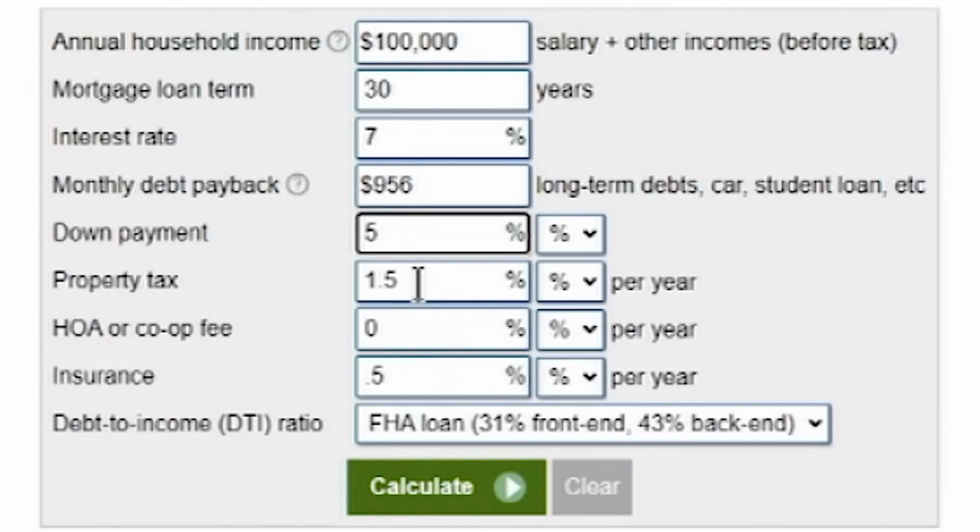I'm estimating property taxes at 1.5%. That's going to differ greatly depending on what state you're in. For example, when I lived in Southern California, my taxes were 0.75%. My house here in Texas has a tax rate of 3.52%. So your tax rate is super important if you want to get an accurate idea of what you qualify for. But I'm putting 1.5 here. Now for insurance, I'm putting 0.5.